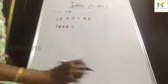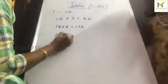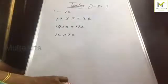48. 14 into 8. 112. 112. 15 sevens are. So 7 and 35. 7 plus 5. 105.